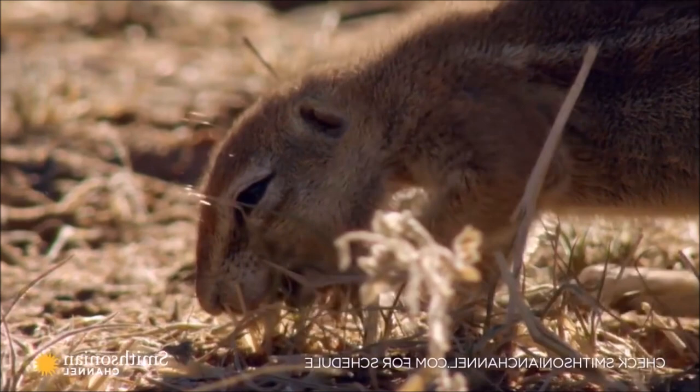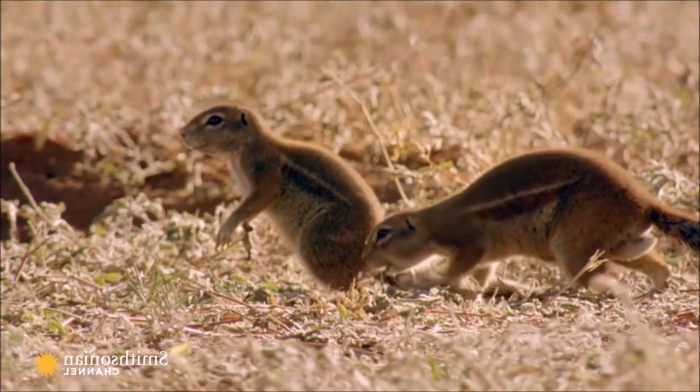They can be seen foraging for food on the ground, and their long, bushy tails are often held upright as they move about.